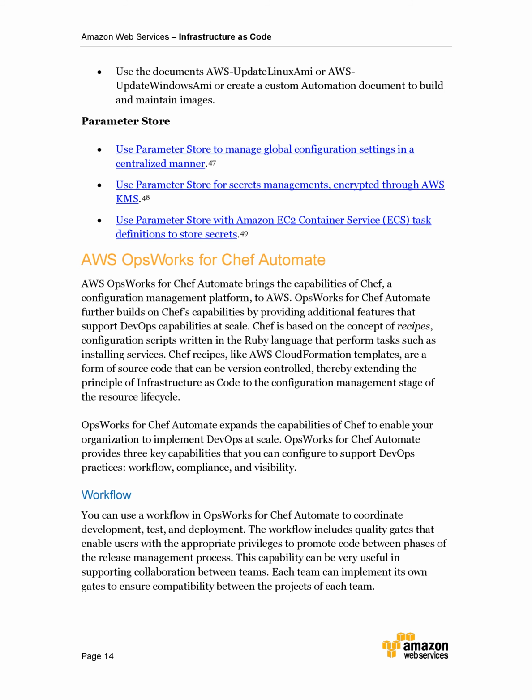Chef is based on the concept of recipes, configuration scripts written in the Ruby language that perform tasks such as installing services. Chef recipes, like AWS CloudFormation templates, are a form of source code that can be version controlled, thereby extending the principle of infrastructure as code to the configuration management stage of the resource lifecycle. OpsWorks for Chef Automate expands the capabilities of Chef to enable your organization to implement DevOps at scale. OpsWorks for Chef Automate provides 3 key capabilities that you can configure to support DevOps practices: workflow, compliance, and visibility.